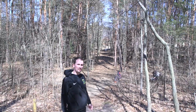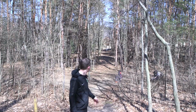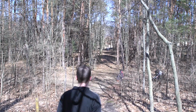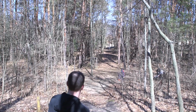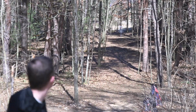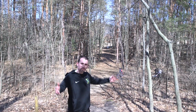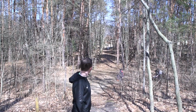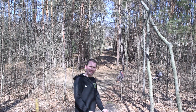Alright, so that was a little high and it touched one tree, and now I'm probably 100 feet right. Thought I made the adjustment, touched the same tree, and now I'm about 80 feet left. So as you can see, stay in the fairway.